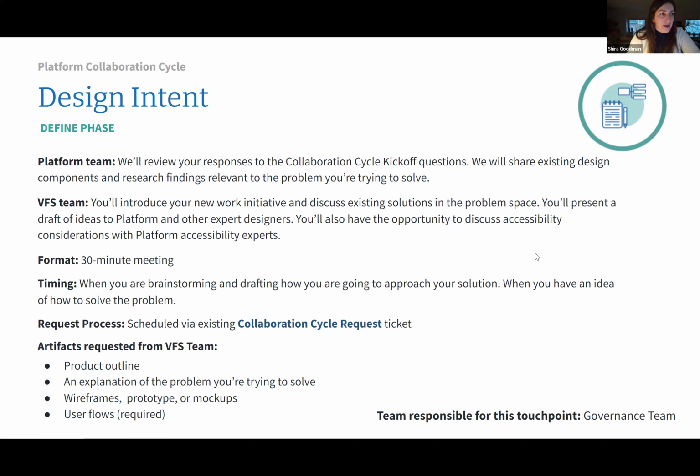We'll then provide feedback. We'll let you know what design system components may be helpful for you to use. We'll let you know what accessibility concerns to be aware of early on. We may point you to other teams. We may point you to other products. We may ask a bunch of questions about your product if we don't have clarity. But in short, we're going to provide you early feedback that'll hopefully help guide you to building a product that meets the standards. The meeting's 30 minutes long. It's recorded, so you're able to go and watch it later.